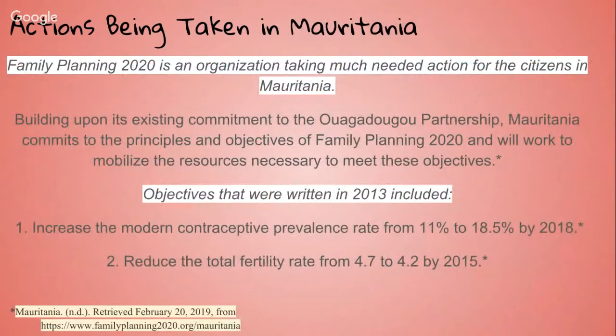Actions being taken in Mauritania. Family Planning 2020 is an organization taking much-needed action for its citizens in Mauritania. Building upon its existing commitment to the Ouagadougou Partnership, Mauritania commits to the principles and objectives of Family Planning 2020 and will work to mobilize the resources necessary to meet these objectives. Objectives that were written in 2013 included increasing the modern contraceptive prevalence rate from 11% to 18.5% by 2018, and reducing the total fertility rate from 4.7 to 4.2 by 2015.